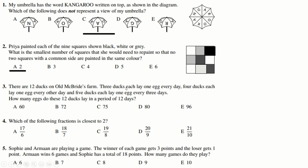12 ducks, 3 of them lay an egg every day for 12 days, so that's 3 lots of 12. 4 of them every other day, so that's 4 lots of 6, because there are 12 days in total. So every other day is 6 days, there's 4 of them that do that. And then 5 ducks every 3 days, so that's going to be 4 lots of times you get 5 ducks laying, so that's 5 lots of 4. Add the results together, you get 80.